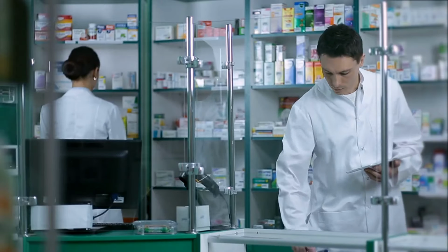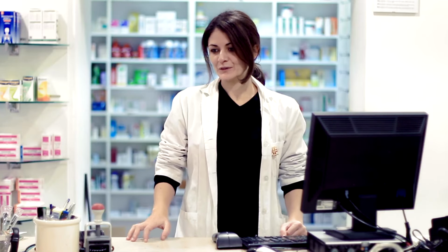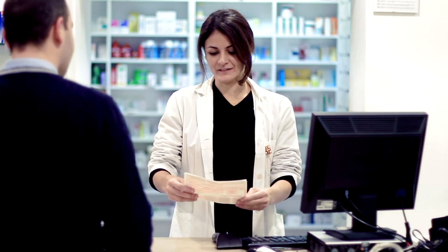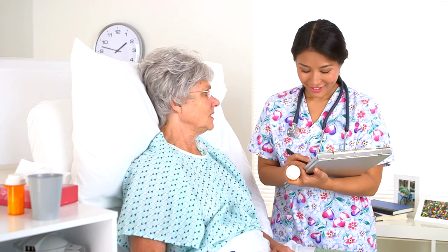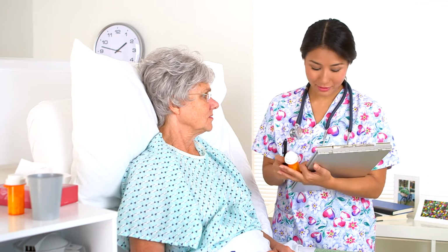Another tip is to check if your medication is legal in the country you're visiting. Some countries have restrictions on medications that are commonly prescribed in the US. For example, Japan has strict regulations on certain over-the-counter medications containing pseudoephedrine.